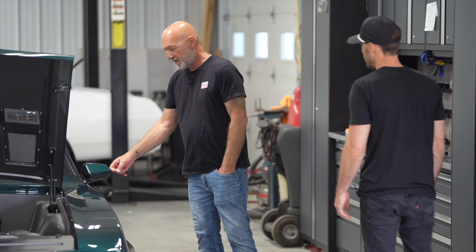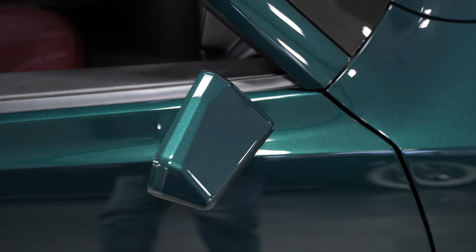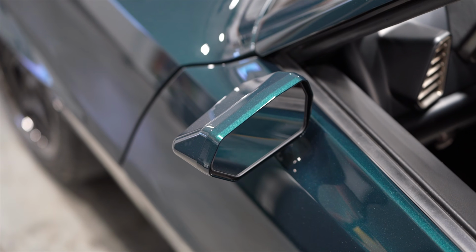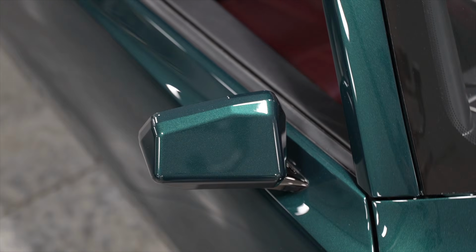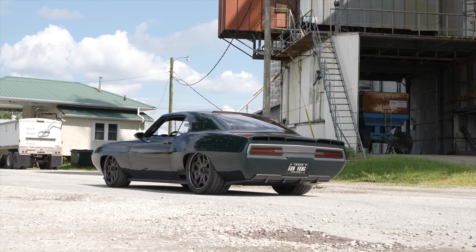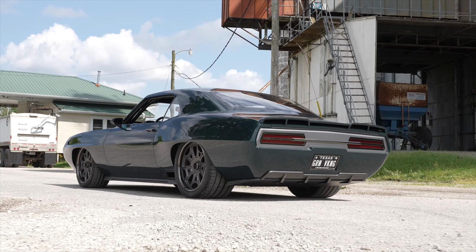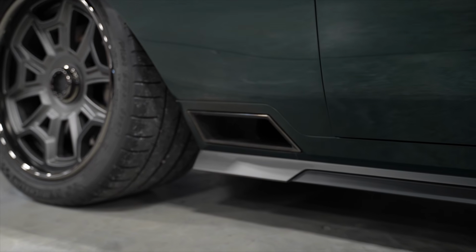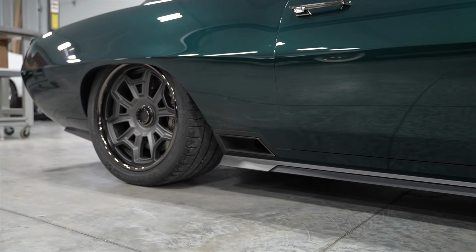I recognize these. For anyone that's in love with these mirrors, by the way, they're actually available. You were saying 30-some odd parts that you guys create? We have probably about 30 different parts in our parts line. Obviously our mirrors are our top seller, and our number one thing between our mirrors and our door handles. I just noticed where your side exhaust comes out. I'm such a sucker for side exit exhaust, man.